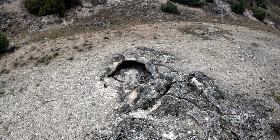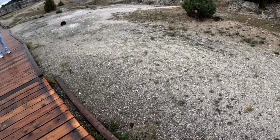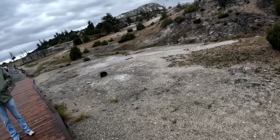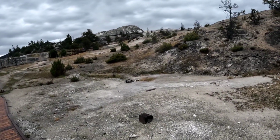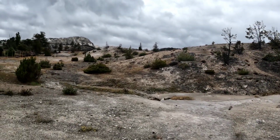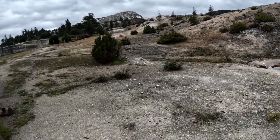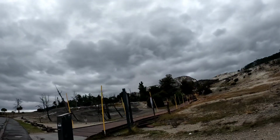So when you look at that, this is another reason they have this walkway. It's because there's such fragile ground around here, you can actually fall in and have a collapse under your feet. Which is a lot more worrisome in the high geothermal activity areas. But yeah, very fragile ground and ecosystem that without this walkway and park would never be preserved.